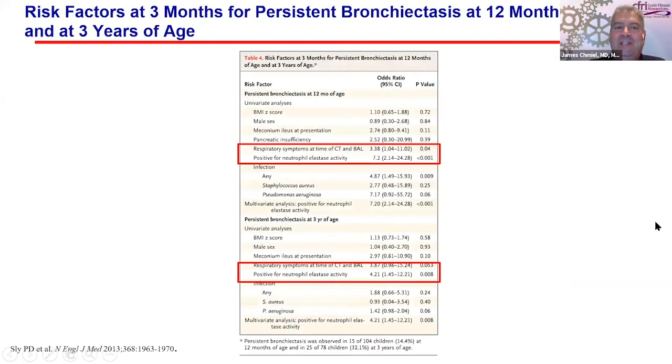And so what's the data to show that inflammation begins early in life? This is from a study in Australia called AREST CF, and they did bronchoalveolar lavage on babies at 3 months of age, and then did CT scans at 12 months of age. And they looked for a protein released by the neutrophils called elastase, and this is basically an enzyme that chews on the airway walls. And the children who had more elastase were more likely to have damage to their airway walls 9 months later.